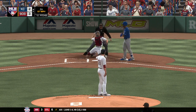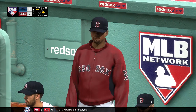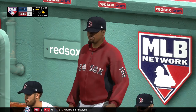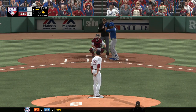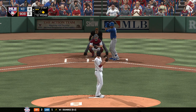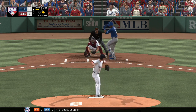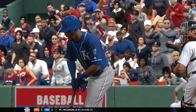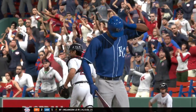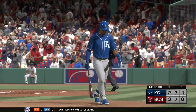Swing and a miss, and he's quickly in the hole. 0-2. From the stretch. He struck him out. The 3rd time he's fanned in the game. 1 left for Kansas City. They're down 3-2.